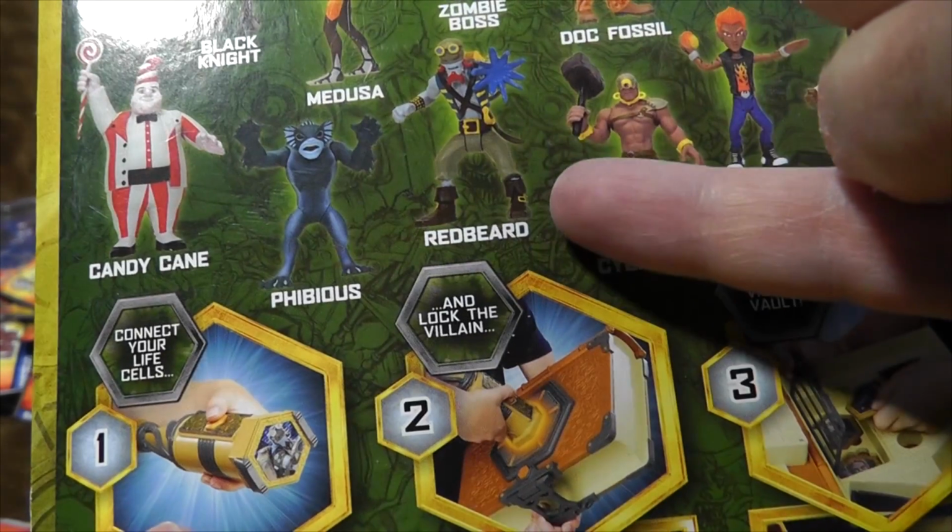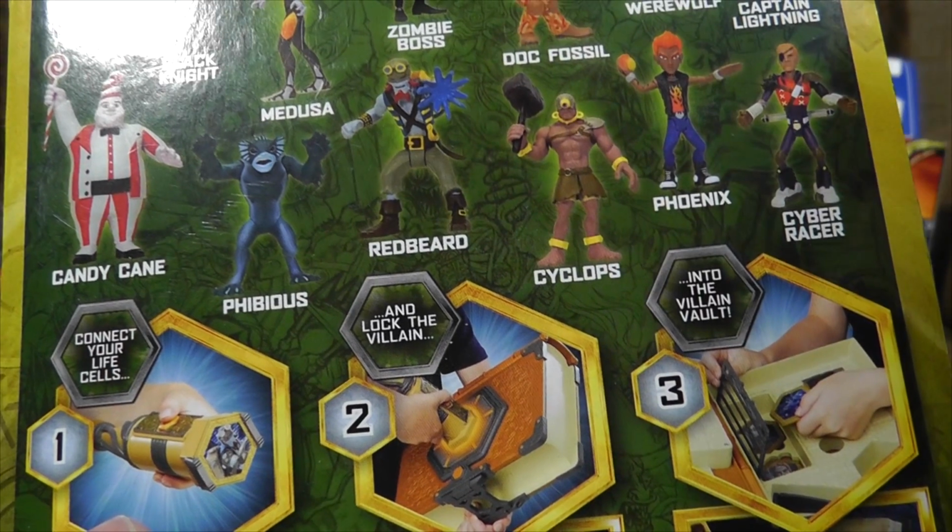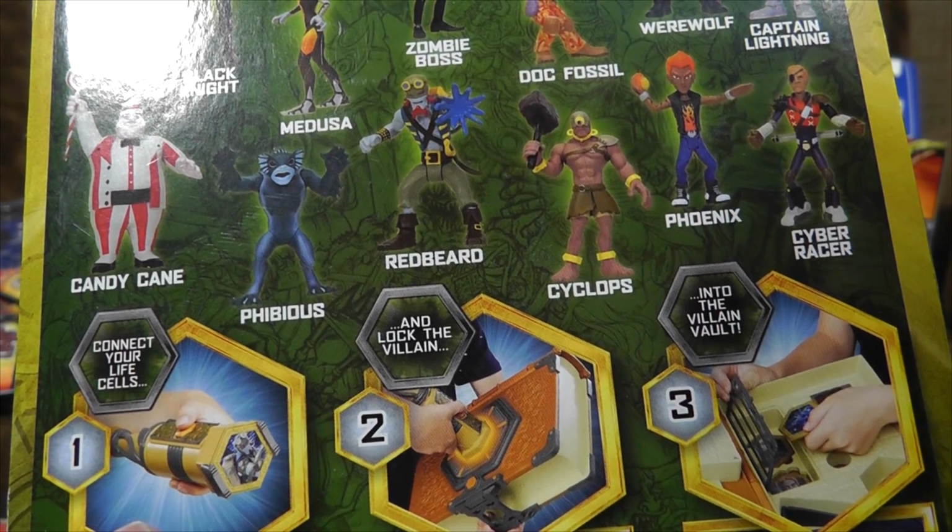Amphibious. Again, nice design. Redbeard. Not entirely sold on that one. Cyclops. Yeah, good. Phoenix and Cyber Racer. So are these all bad guys? Are some of them good guys? I mean, Captain Lightning sounds like he'd be a good guy, but by the design, I'm not sure.